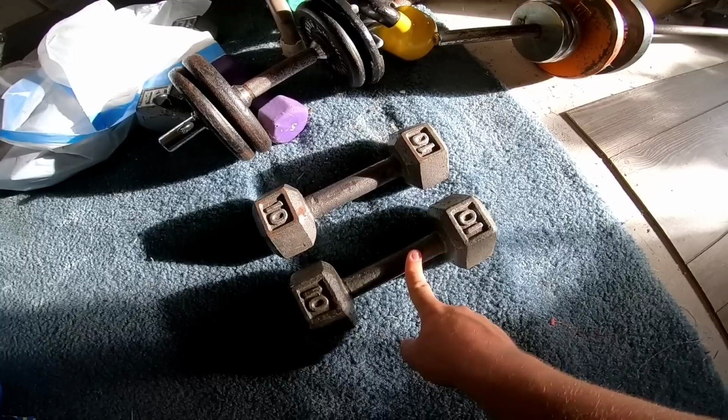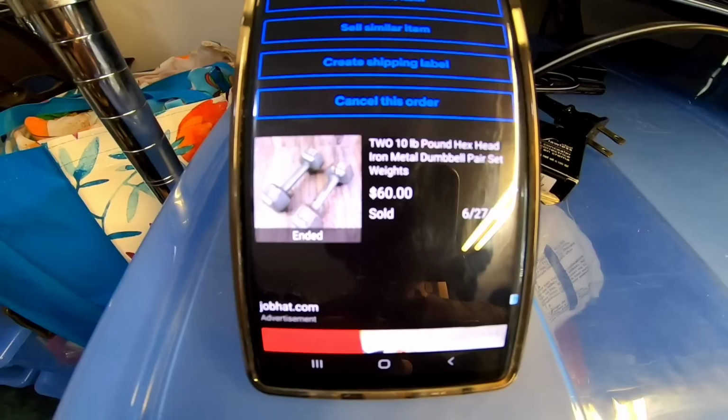And these sold to a viewer named Steven. Steven, thank you so much for your support. Steven paid $60, free shipping for these. These will go in a medium flat rate box, and I think that's going to cost like $15 or so. So Steven, thanks for the support. Again, I really appreciate it, and I'll get these sent out to you as soon as possible.